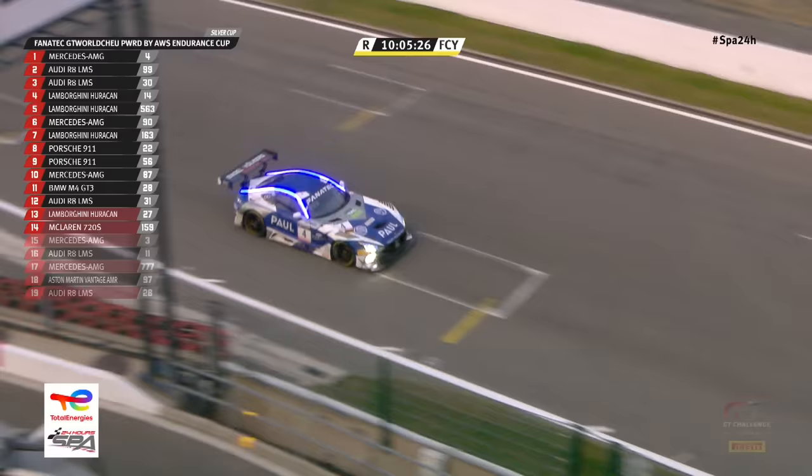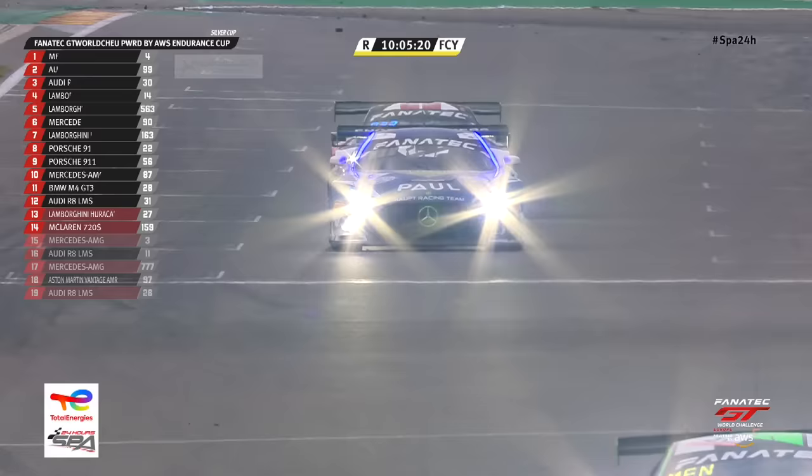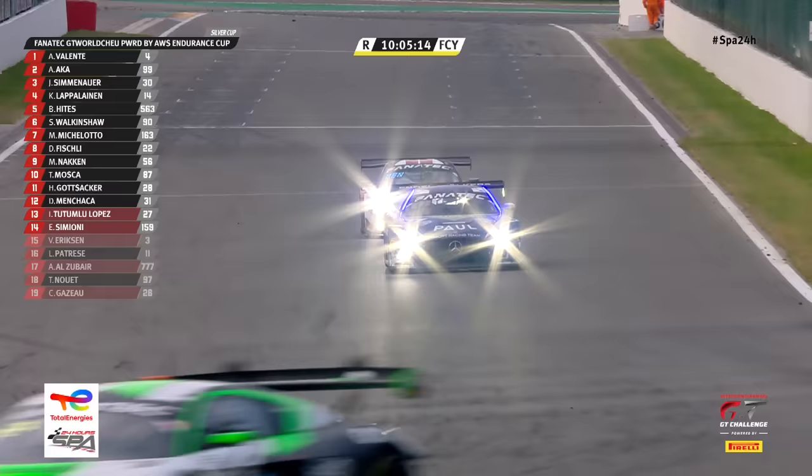And only immediately ahead of the 99 Audi, which is second in that class, having just moved ahead of Jordan Pepper in the overall standings. But Jordan Pepper, not a class rival. JB Simonow, third in that category, is a couple of spots further back.